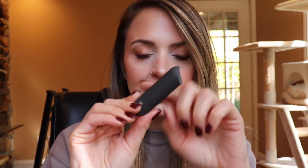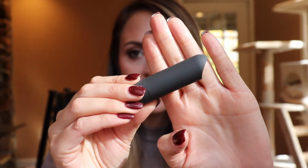But the packaging is so beautiful. I love the little curve here. It's like soft touch and it's just super high quality, so I love the packaging.